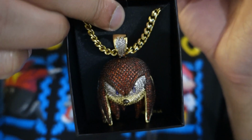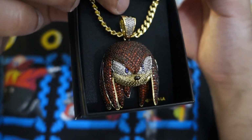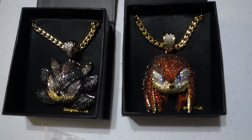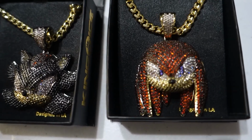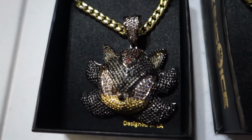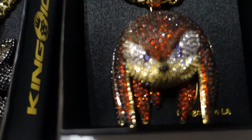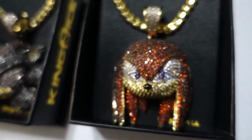Alright, and here is the Knuckles chain. Looks stunning as usual. The dreadlocks really do look nice with all the gemstones on them. I don't really think the camera did them justice, so I'm going to put them on the table here and show you how much these things really do sparkle. The Shadow is absolutely radiant with the black stones, and the Knuckles especially with the red and the purple eyes. I mean, these really do look spectacular.